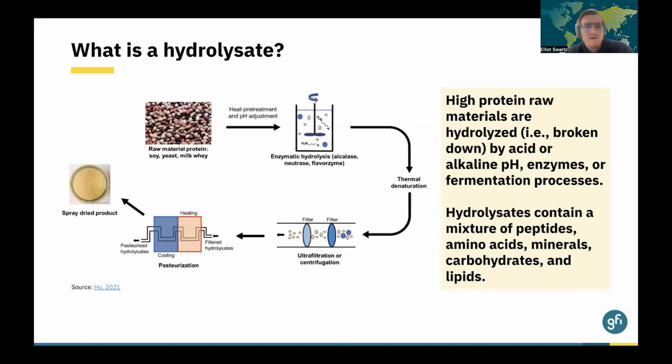So what actually is a hydrolysate? Well, you can take a proteinaceous raw material, and essentially what you're doing, through the hydrolysis process, is breaking it down into its constituent components, namely free amino acids and peptides, depending on what degree of hydrolysis you're able to achieve. Hydrolysis itself can be done through adjusting the pH, or through an enzymatic process, or even a fermentation derived process.